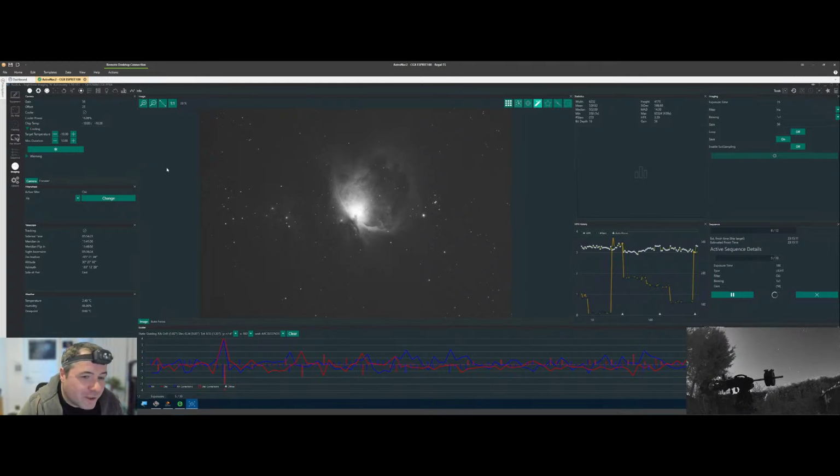We're imaging the Orion Nebula in narrowband at the moment. But what I was about to talk about was cooling down temperatures. For whatever reason, I've picked -10. I haven't done any statistical analysis, but -10 works for me. I use -10 in the summer and I use -10 in the winter, and I've just stuck with that.